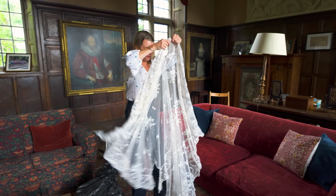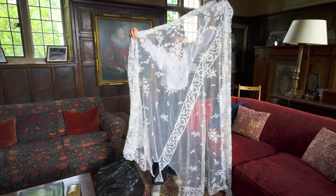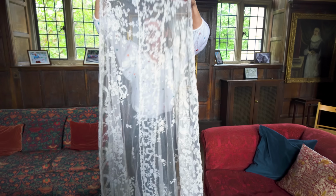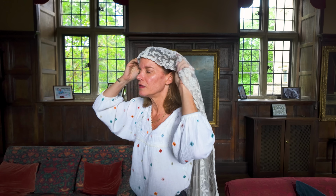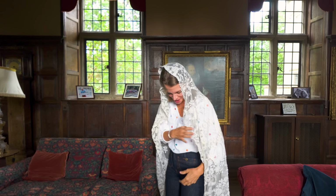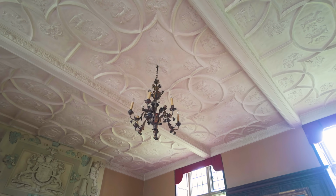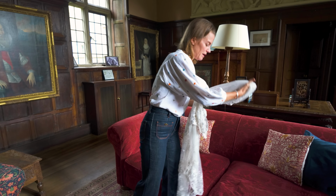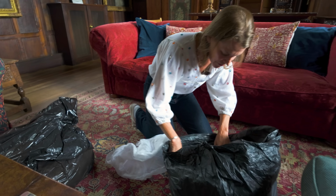I mean, yeah, definitely. You can see at the bottom here. Some type of, maybe, yeah. There we go. So I think it's that. Okay, what do you think? It's definitely a veil. Don't you think? I think it's really pretty. I would like to find sort of the provenance of this, but that might be quite difficult. I'll fold that up properly in a second.